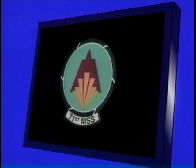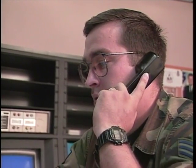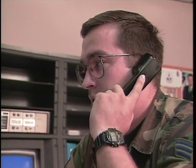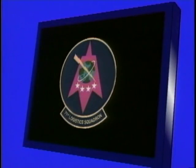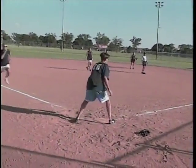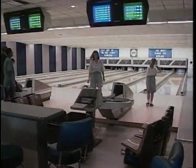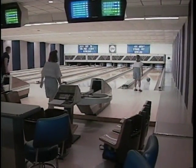The 71st Mission Support Squadron conducts wing-wide programs encompassing military and civilian personnel, administration, education, military training, and services specific to families for the 2,400 personnel assigned or attached to Vance. The 71st Logistics Squadron's mission is to provide quality fuel, equipment, supplies, transportation, and civil engineering support to all assigned personnel. The Logistics Squadron also manages services, all personnel quarters, base recreational activities, and the base stock fund account.